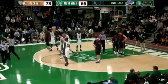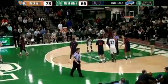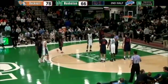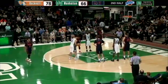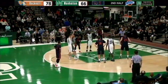We've seen crazier things happen. Jaspers trailing by 12, 78-66 here. 41 seconds, but a chance to put points on the board with the clock stopped. Richards at the free throw line is no good.